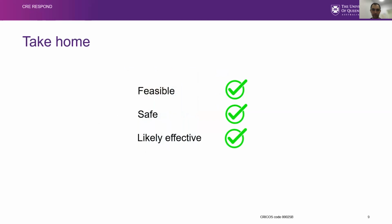The take-home points from this pilot study is that, similar to what Dr. Mangala described, this is feasible. Obviously, being in a center that's more accustomed to performing TDM and integrating therapeutic drug monitoring into their natural workflow in the ICU, it's very easy to say in many ways that it is feasible, but we've already heard from other sites that this is something that can be done on a wider scale.